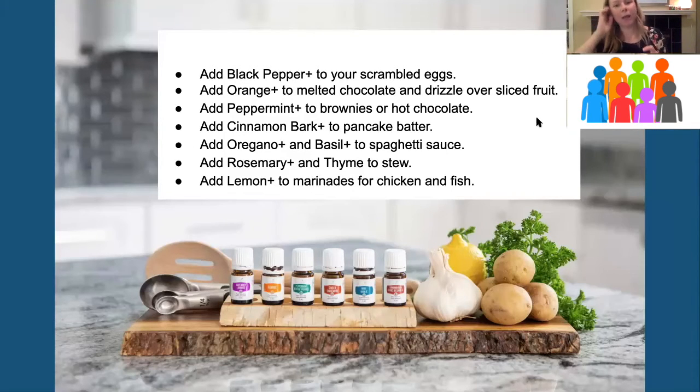Adding black pepper to your scrambled eggs. If you can see black pepper here, I'm going to smell it. And I really wish that I had smell-o-vision because, oh my goodness, it's so warm and so earthy. In any of your recipes, it's wonderful. Adding it to your scrambled eggs or any sauces, anything like that is wonderful. And I'm going to tell you a little bit more about black pepper and how wonderful it is in a little bit.